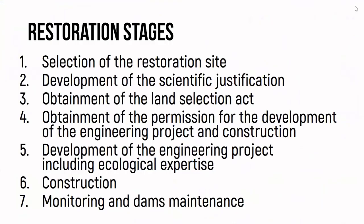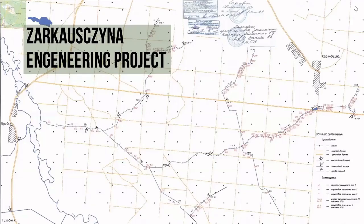So the sixth point is construction. Finally, after all those years, we've done all the previous five steps, and we can finally go to construction. As I said, it mainly depends on the area where we're doing our job.